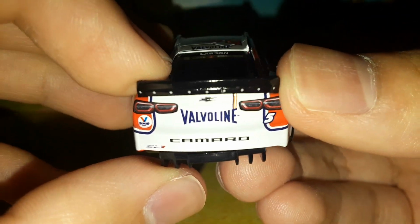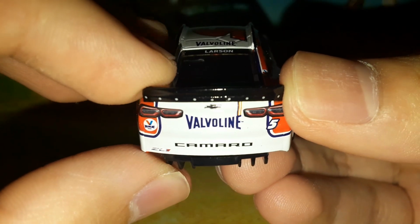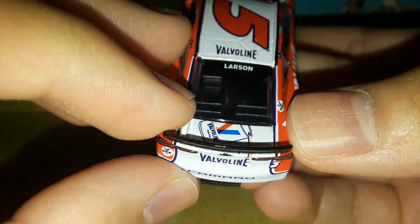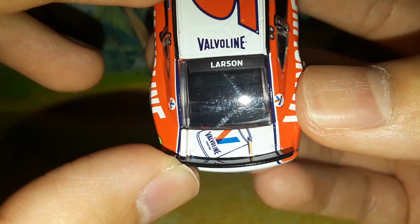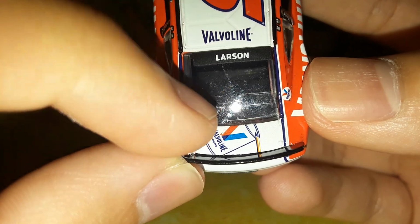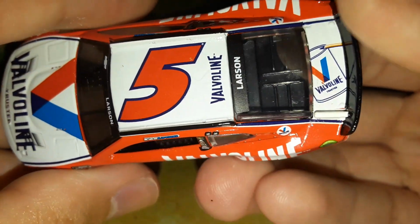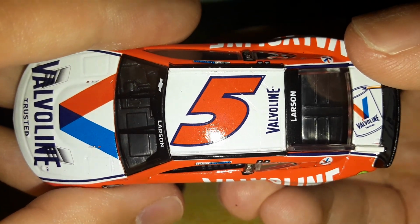On the back, no Drive for 5 logo this year. Just a Valvoline with the little motor oil spill right there. You've got Chevrolet, Valvoline, number 5, Camaro ZL1. I really like that. It's cool to have that oil canister leaking the motor oil. It's slanted and it has the Valvoline logo on it with a nice little red paint chip. It's very cool to have that on the coolest decal on the car. Nice job, Lionel. You have Larson and Valvoline right there.